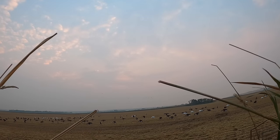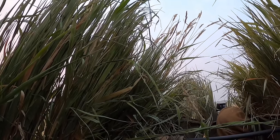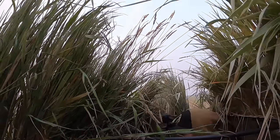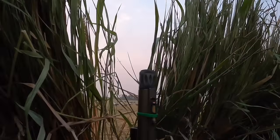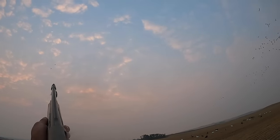More birds, more birds. Load up. These ones are coming back. We shot into them. If they come over, get ready, guys. Yeah. Right side. Flare right side low. To the right, Jerry. Get ready, guys. Kill him. Nice, Dustin. Nice.